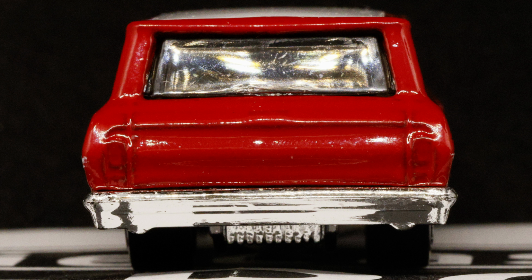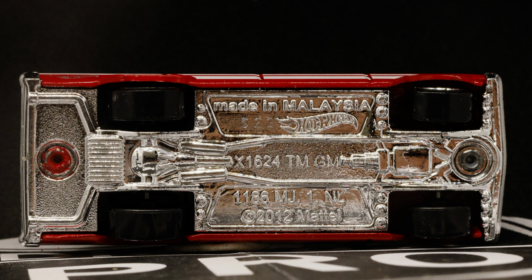Now, coming on around, you can see, like I said, the differential. You can see a drive shaft. You can see the exhaust pipes coming down the middle of the car there. You can see the standard Hot Wheels swoosh and the name of the car, made in Malaysia, all those sorts of things. You can see the transmission. You can see the oil pan. A lot of stuff modeled underneath this car. You can see suspension elements. It's a fantastic car. Look at those rivets that are in the bottom of the car as well. Really cool looking.